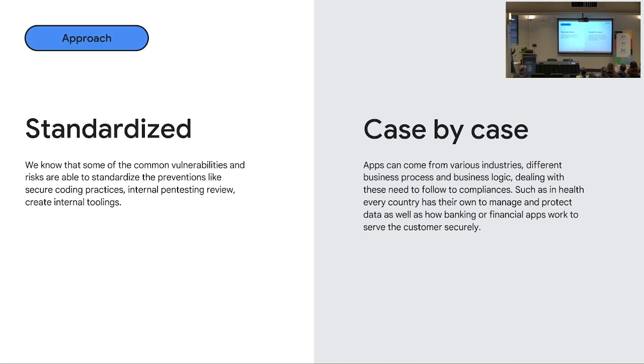If we are handling a project from the health industry, then probably we need to follow the compliance, as well as when we are dealing with a financial application or banking apps, we need to follow the regulations for protecting data or building a secure application in that industry.